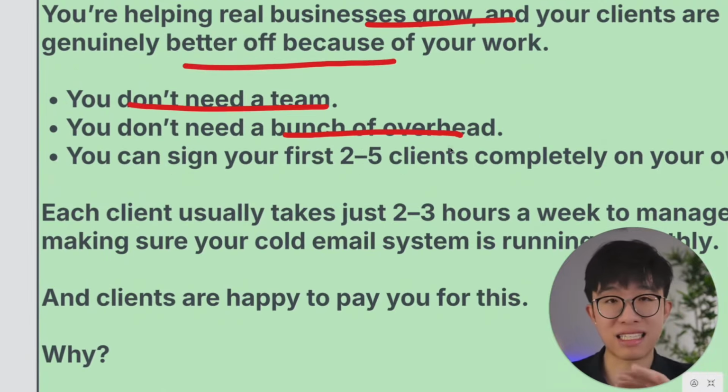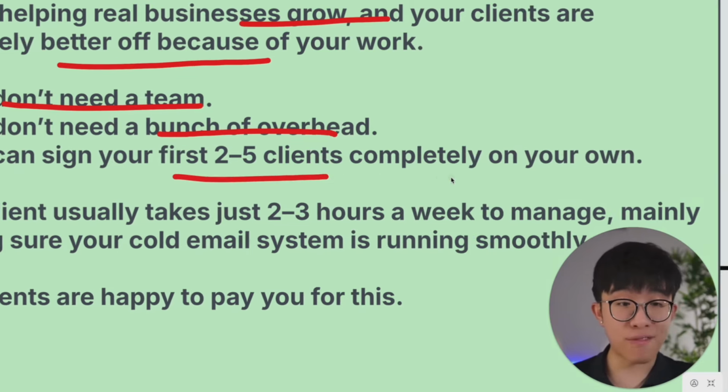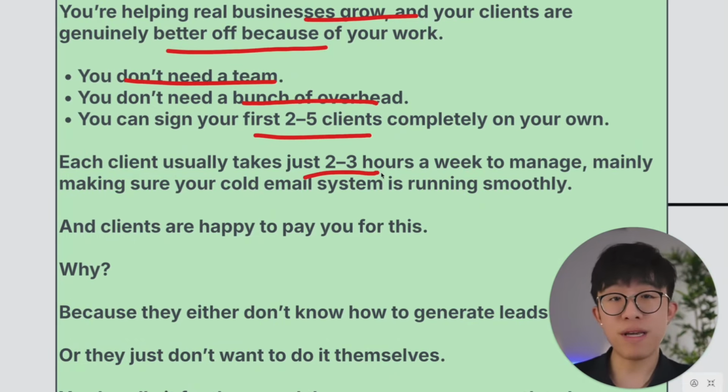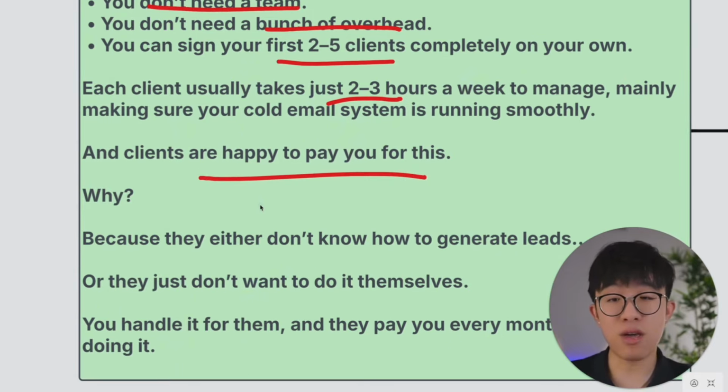So again, this isn't a product-based business where you need tens of thousands of dollars to actually run it. It's really only a few hundred dollars, and you can sign your very first 2 to 5 clients completely on your own, because each client usually takes on average between 2 and 3 hours a week to manage. And what you'd be doing in these 2 to 3 hours is mainly just making sure that your cold email system is running smoothly. And clients are then happy to pay you for this work.